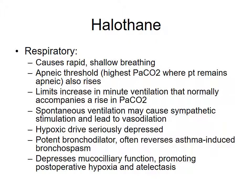Spontaneous ventilation may cause sympathetic stimulation and lead to vasodilation in these folks that are on this. Hypoxic drive is depressed, again, a problem in the PACU especially. It's a potent bronchodilator, so when patients were in status asthmaticus, sometimes they would intubate and leave them on an anesthetic for a while because it would relax the bronchioles. And it depresses mucociliary function. So again, that hurts with post-op hypoxia and atelectasis. So when you add that on top of the fact that it's decreasing respiratory drive, you can get hypoxic.